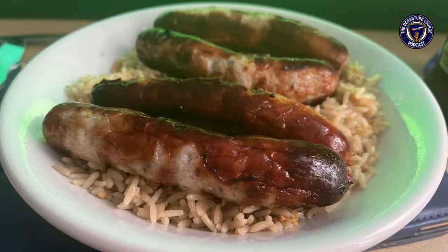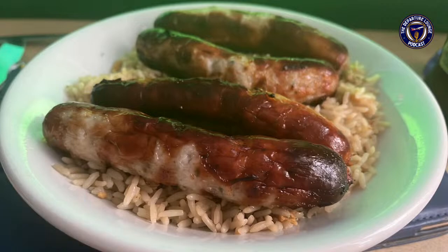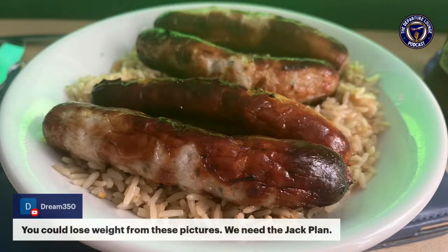David Bone says c'est merde, which means it's shit. Lucky social services don't watch this. This would be a safeguarding issue for food. Oh, goodness me. Dream350, good to see you. Hope you're well. Says you could lose weight from these pictures. We need the Jack plan.